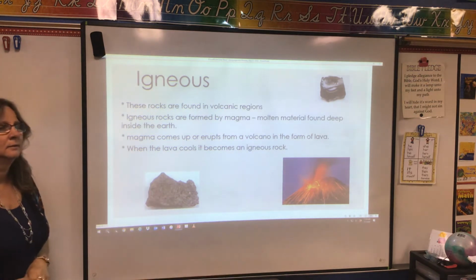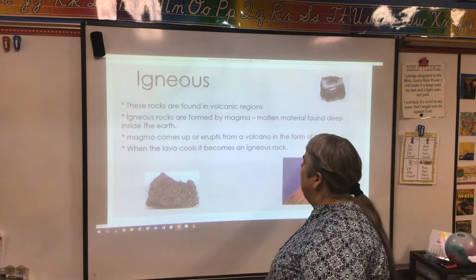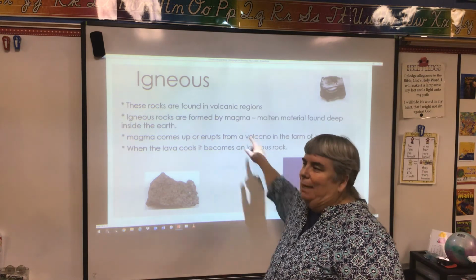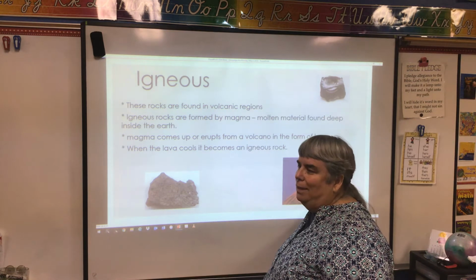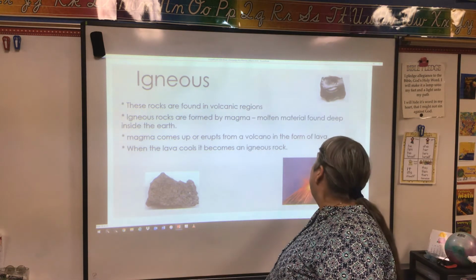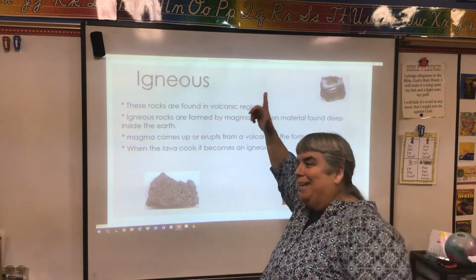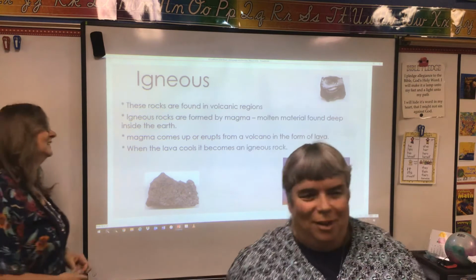The difference between lava and magma is that magma is inside the mountain. M for mountain, M for magma. And lava comes out into the light. L for light, L for lava. That's a 5th grade test question. I'm glad you shared that.